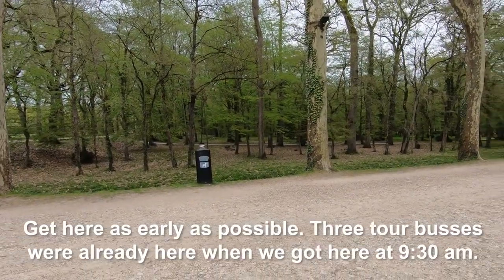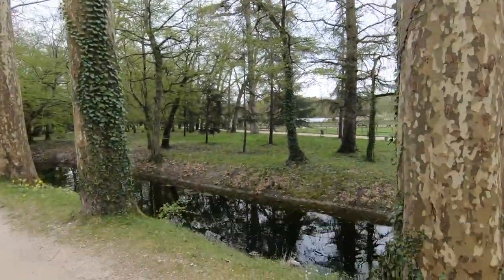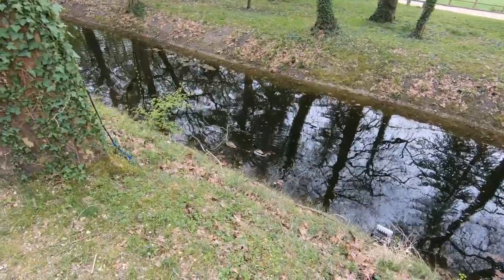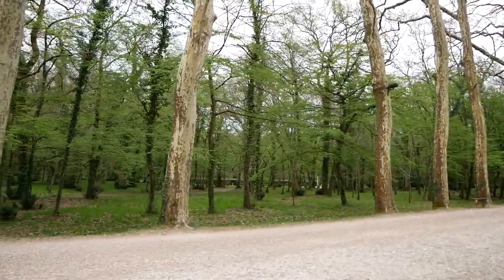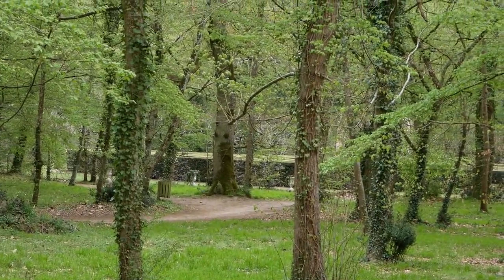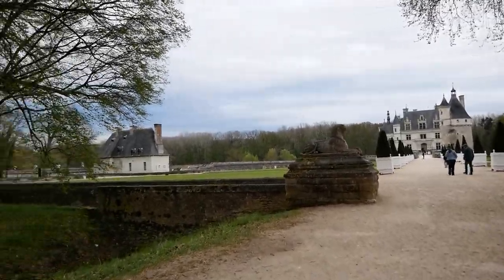We thought we would get here early, but there are already three tour buses ahead of us, and we got here shortly after 9:30. Over there is the hedgerow maze. We'll go there later. This castle also goes by another name, the Ladies' Castle.